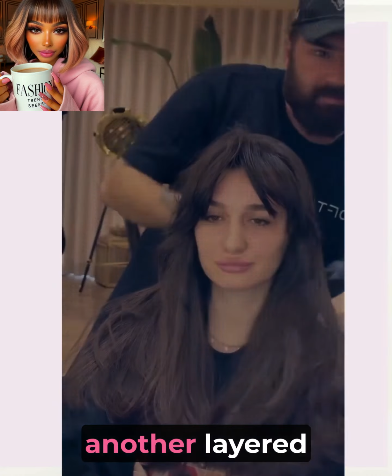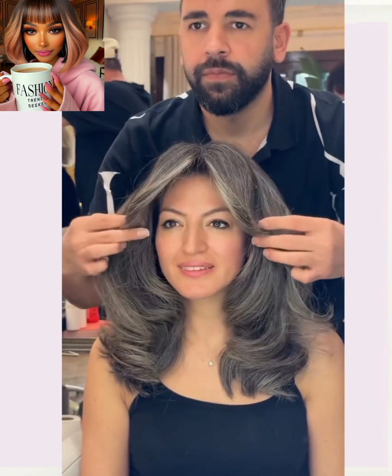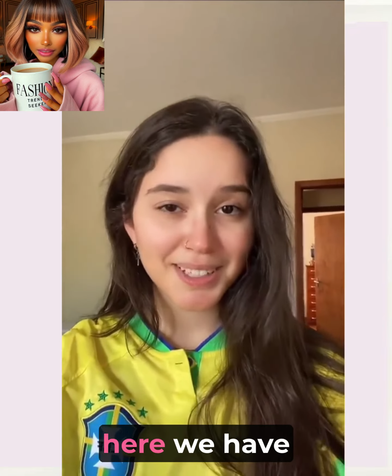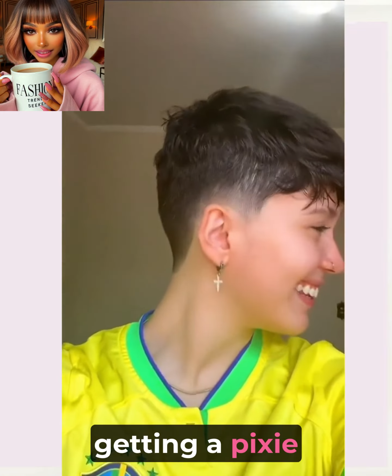And then we have another layered hairstyle. Followed by another layered style with gorgeous color work. So here we have someone with long hair and she ends up getting a pixie.